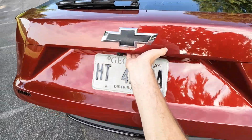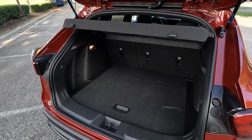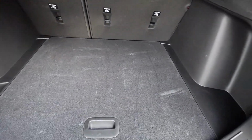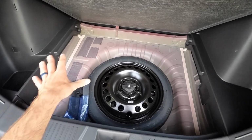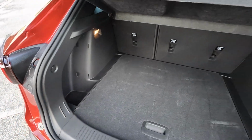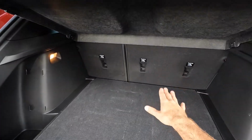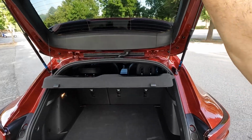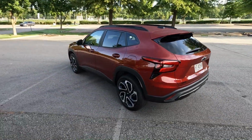Now, there's no power operation for this liftgate, but it's pretty easy to open up. You'll notice too, for the smaller size that this is, not a bad amount of storage. There's also a full-size spare with some storage surrounding that if you need to use it. There's a bin over on that side. You can remove this if you need to for more space, and you can also fold down the back seats as well. You do have to fold them down from inside that second row.